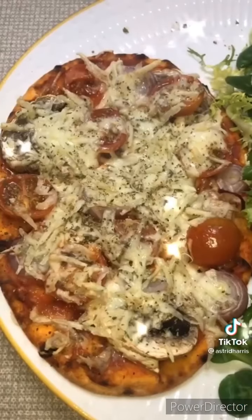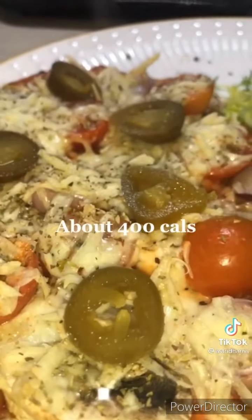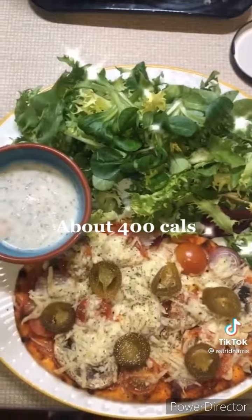could make into a pizza. So I put shallots, tomatoes, mushrooms, and low calorie cheese on top. I had that with salad and this vegan pizza dip that I mentioned in my video the other day. This was a really nice lunch and it was really filling as well, so I recommend.